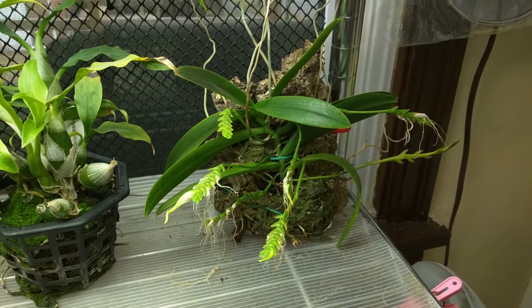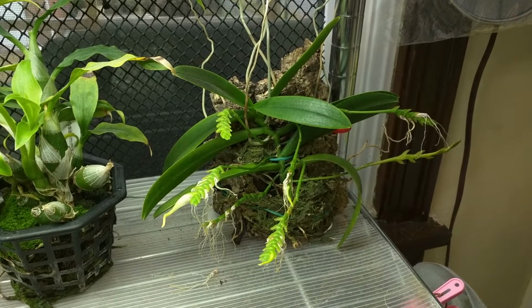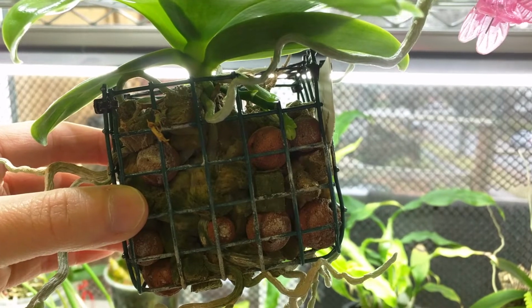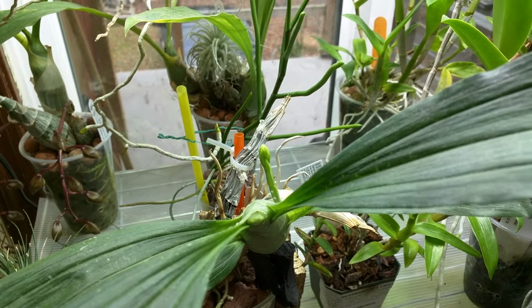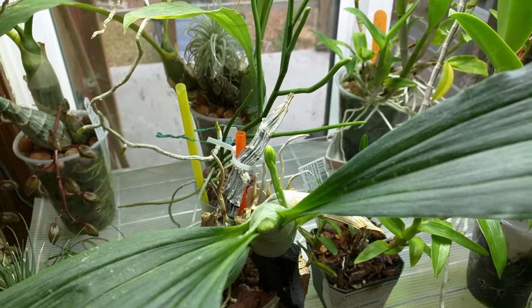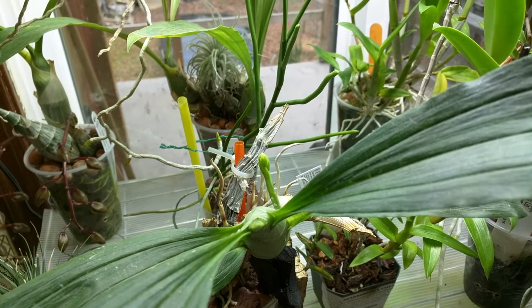And this is my Trichocentrum leucorachne. It's got 3 buds on it. This is my Paraphalaenopsis javanica, and it's in bud. This is my Ctsm gladiatorum crossed with Bulbophyllum, and it's in spike.